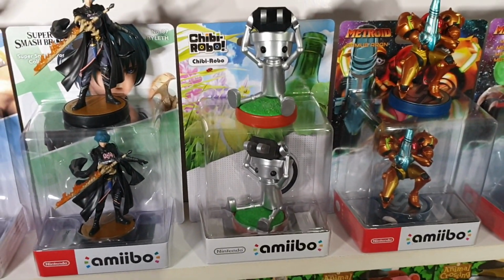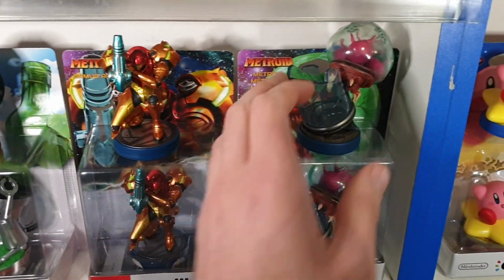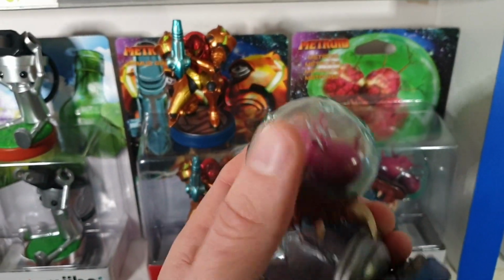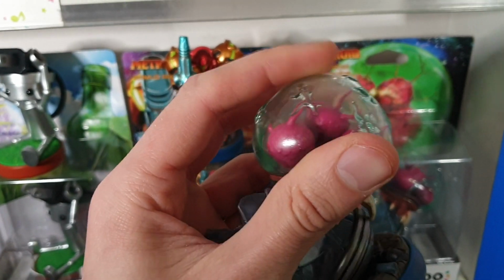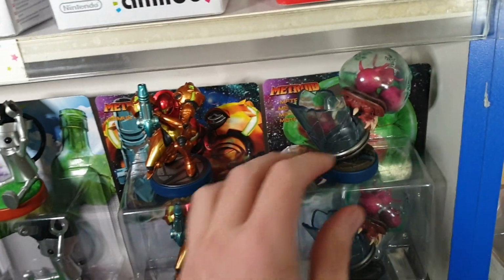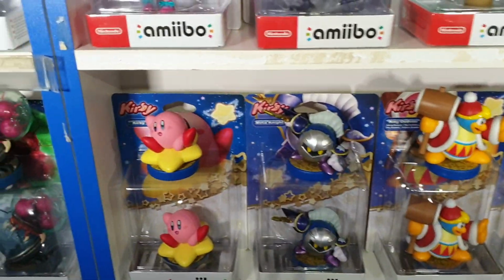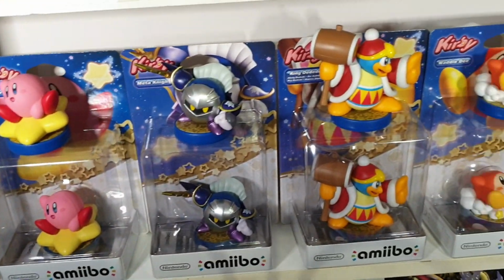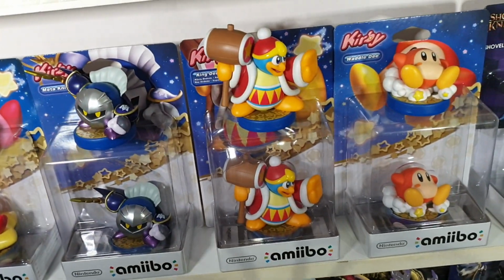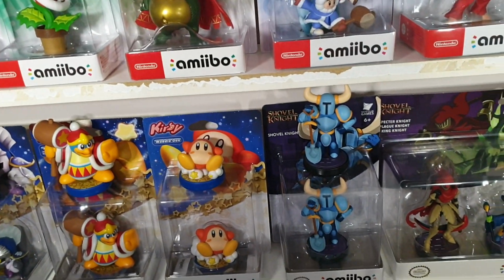Next up we have Chibi Robo. We then have our Metroid ones, with the actual Metroid itself being a squishy one, which was very interesting for it. Okay. Next up we have our Kirby series. We have Kirby, Meta Knight, King DDD, and Waddle Dee. We then go to our first, I believe, third-party released ones.